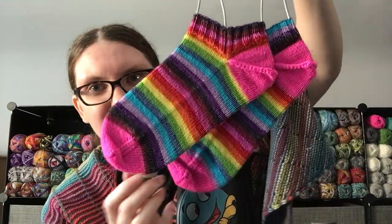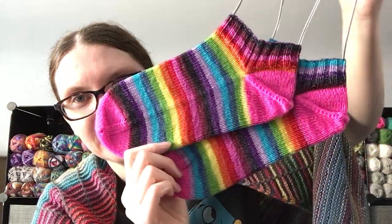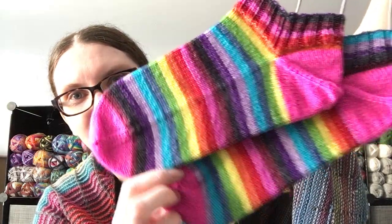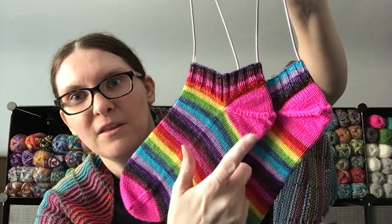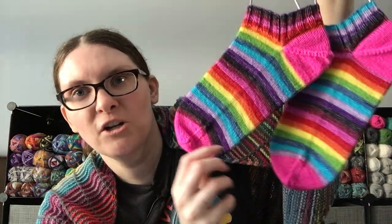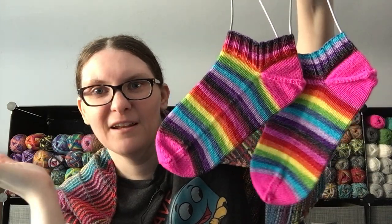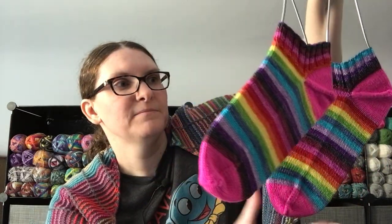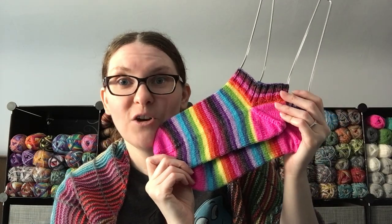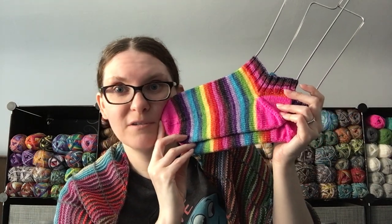All right, first finished object. Look at these. Oh my word. I just have no words. So this is Night Owl Fibers in the Reading Rainbow colorway. The heels and the toes are in Knitpicks Stroll Pucker. I thought it's just perfect. These are for my friend Amy. She sent me this yarn to make her socks with it. Told me to split it in half so I can make myself a pair, and I'm doing the same exact thing. I'm going to use this pucker for the heels and toes because it's just beautiful.